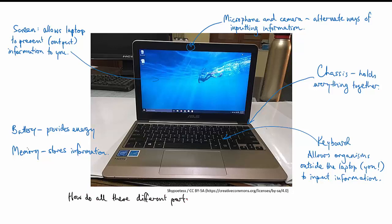Now, each of these parts has a different function, but the only way the laptop can work as a laptop is if there's some way of coordinating the information and the requirements of each of the different parts. In the laptop, that's the processor, the chip that takes information in, like you typing or a live streamed video from the internet or your speech through the microphone. It processes it and either stores it or puts it out again in some form.